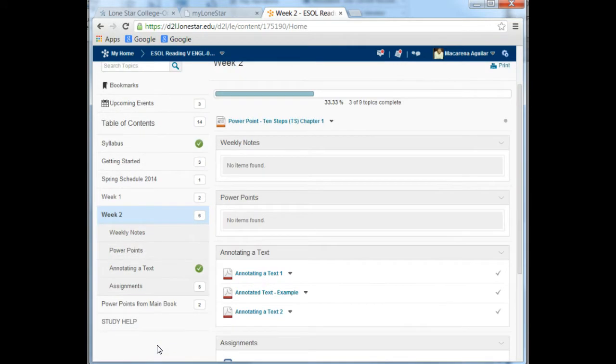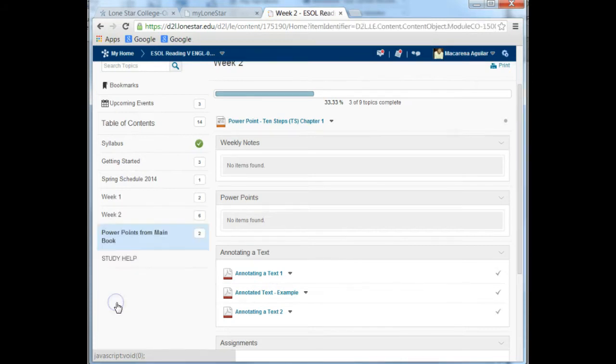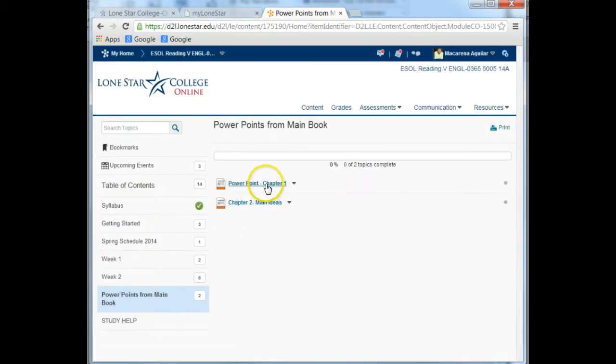Okay, I was just showing you my view. This view is better because this is your view. So you will see that you have here week 2, and we have the weekly notes, PowerPoints, annotating a text, and then the assignments. Besides that, you have the PowerPoints from the main book, and you have the study help. Right now I don't have anything in study help, but by Friday I will have the answers to the questions.